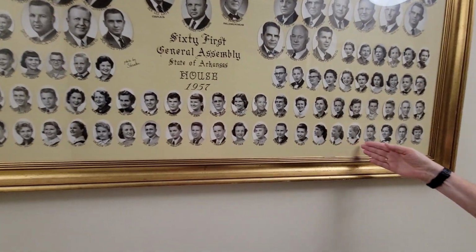The pictures of each General Assembly group are hung on the walls throughout the state capitol. Well, something DeWitt noticed as we were walking along is the bottom row tended to be mostly children. They would travel to come here during the sessions. They would have to stay anywhere from 60 to 90 days. So instead of leaving their family behind, they would bring their family, and some of the kids were pages for the people in the General Assembly.